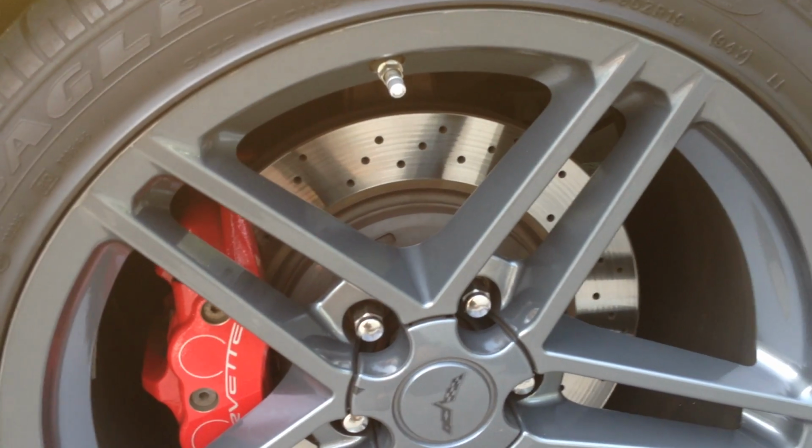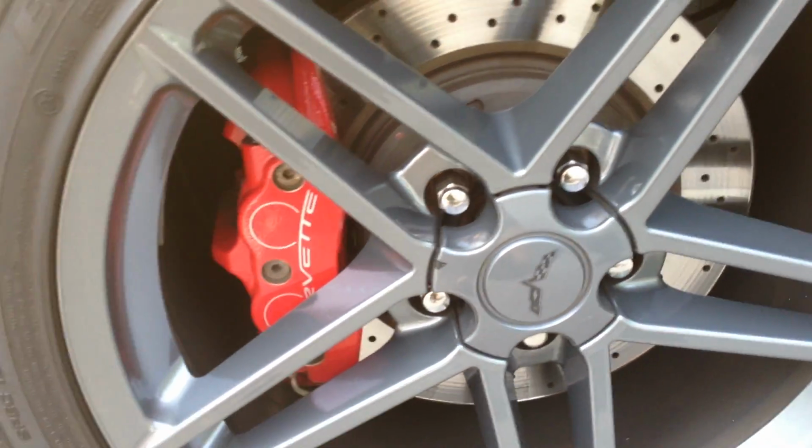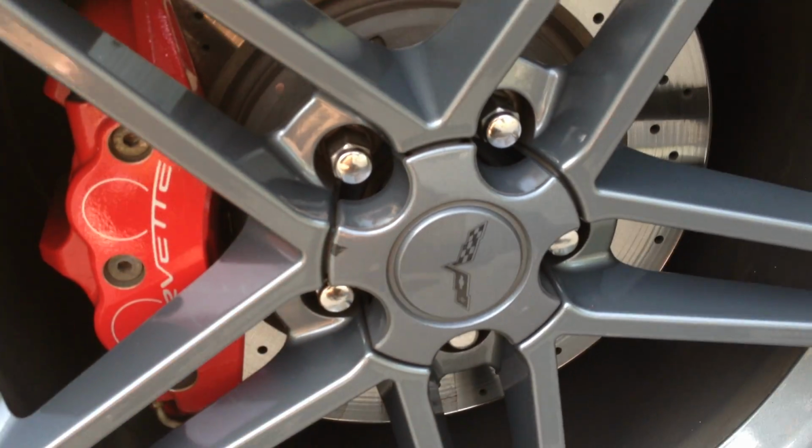Moving on to the back wheel, yeah, this one actually looks pretty good. There's no damage or anything on here. It looks like there's a little bit of a smudge or paint that's come off of there, but pretty small mark. Let's see.